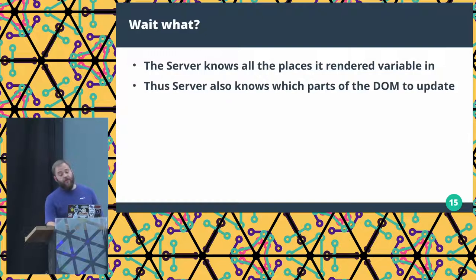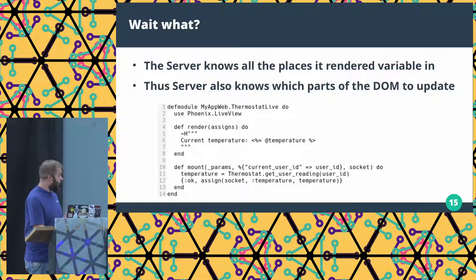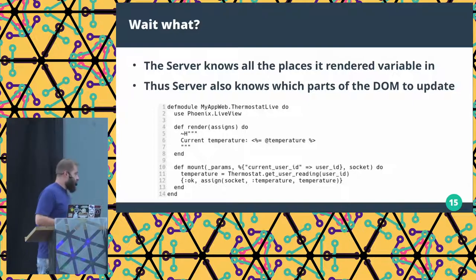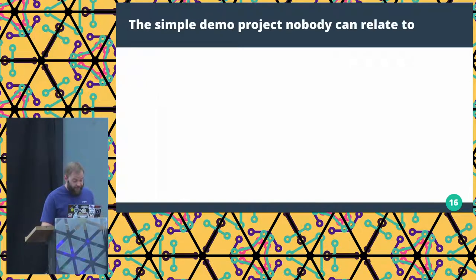So the server knows all the places it renders variables, so it knows which parts to update. This is a pretty easy example. I don't know if you can see it from back there, but generally speaking, you have a snippet, and it replaces a variable, so your server side should know that there is something that could be updated. That's the easy code part, but we're going to explore it in the live coding in a second.